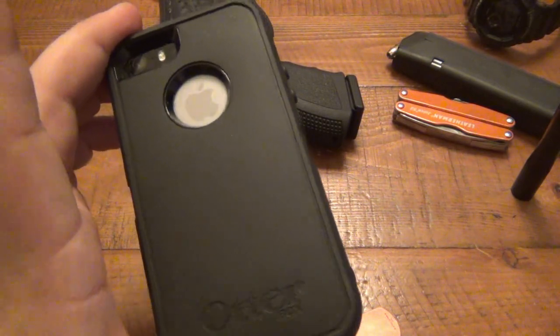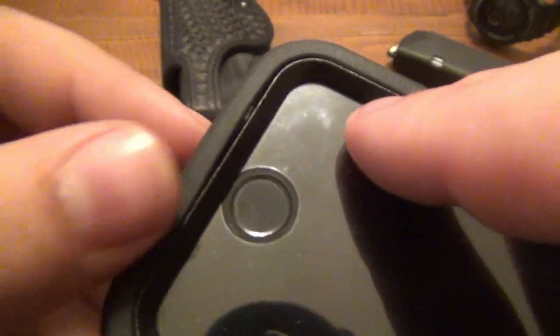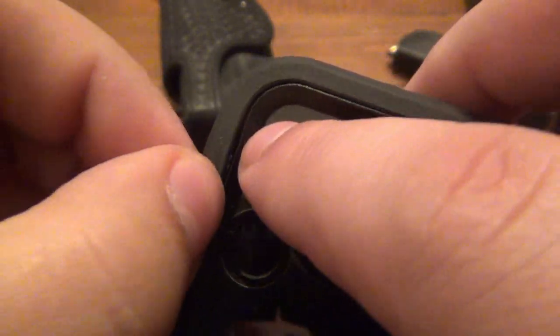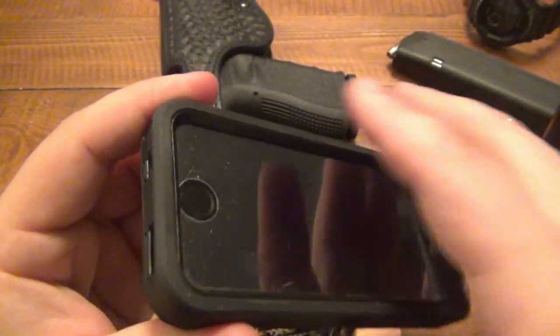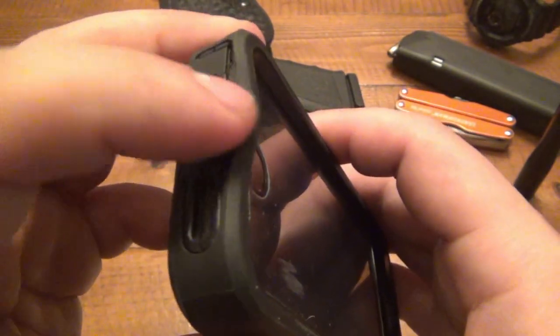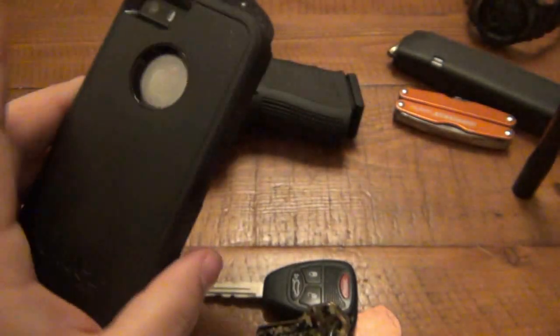iPhone with an OtterBox case. Do love the OtterBox, but one issue I've always had since the beginning is this bottom piece here. See that little tab right there? That's supposed to stick in the frame, and it consistently pops out. It's not a huge deal, but when I'm using my phone, the thing is flopping around. It's just a very flimsy portion of this case. So a little bit annoying, but it's not the end of the world.